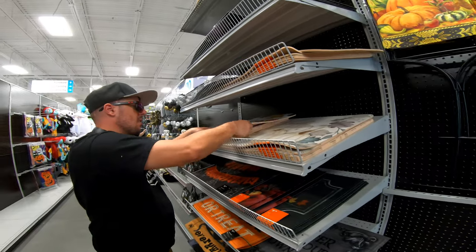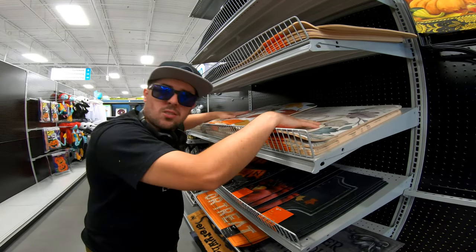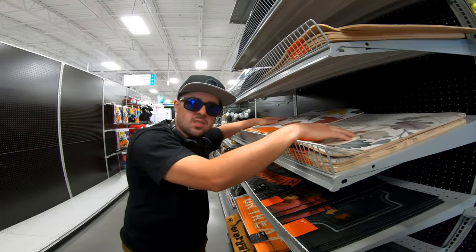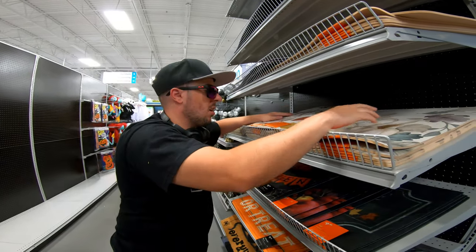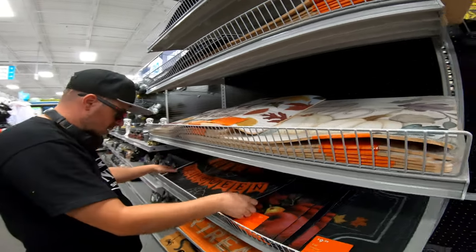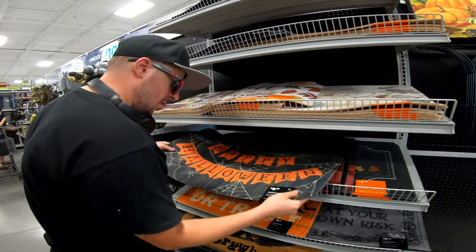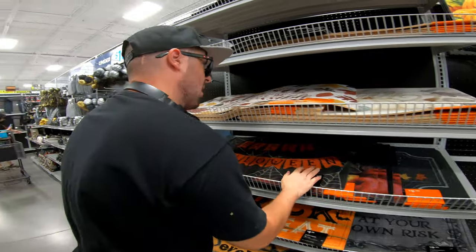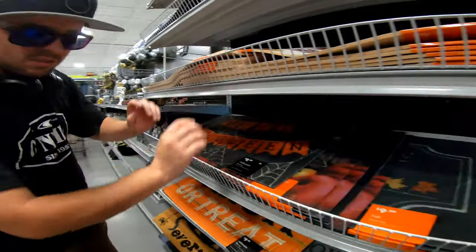I was going to say table mats. No, these are not. These are for like the front of your house. The rugs, yep. So, pretty nice. Yeah, this one's heavy duty, so you know this one will last long. Happy Halloween. Oh, yeah. You should look at this one right here. Oh, that one? This one, yeah.